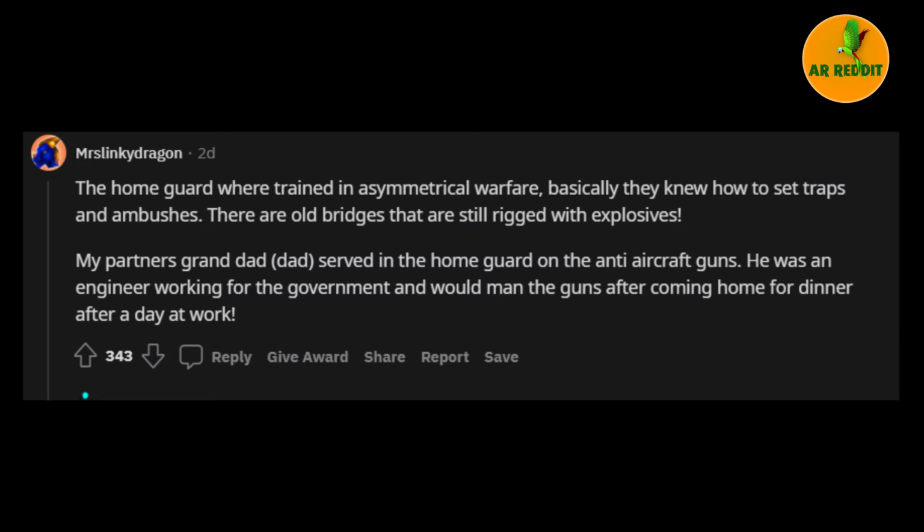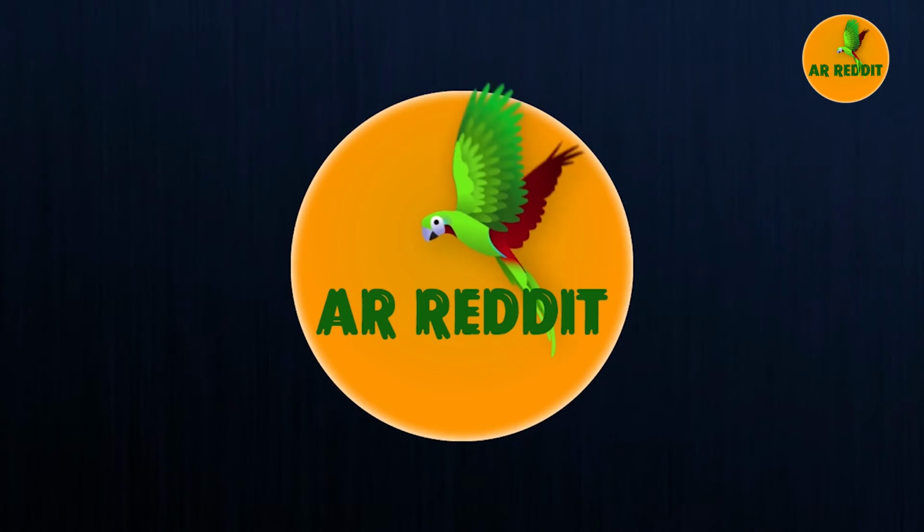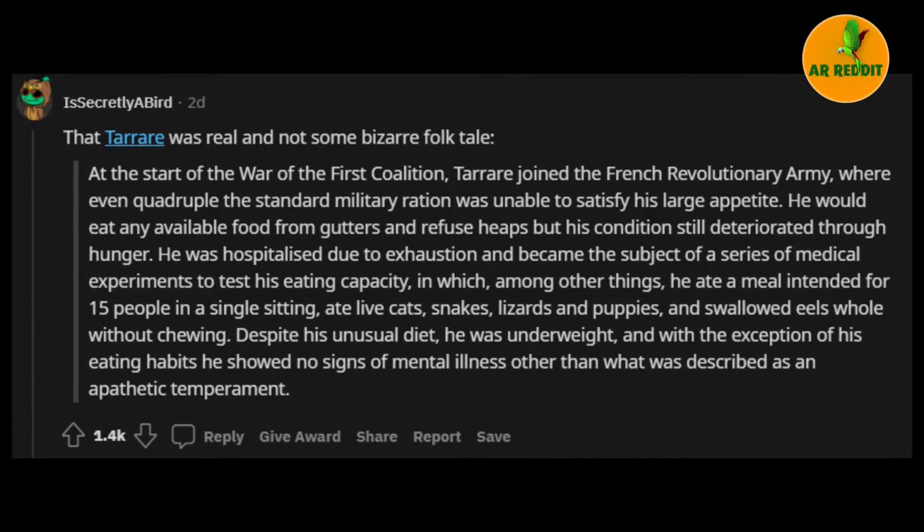My partner's granddad served in the Home Guard on the anti-aircraft guns. He was an engineer working for the government and would man the guns after coming home for dinner after a day at work. They were amazing. Basically, Britain had all quasi-military or non-military organizations, from the Land Girls to the WVS to wardens to the Home Guard. My granddad was an ambulance driver and fire watcher during the London Blitz. My mum worked on building tanks. Incredible generation.